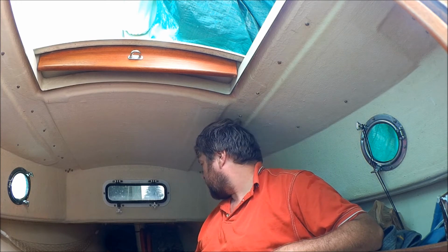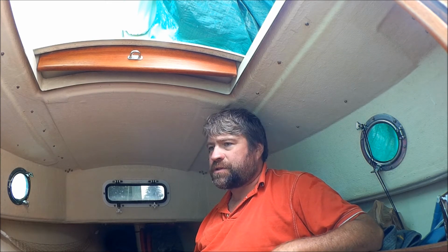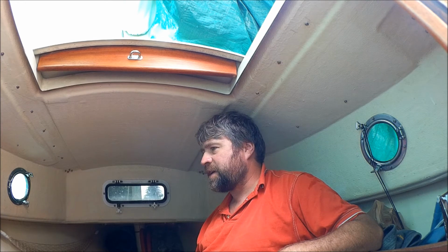Okay, well, I've got the boat fully packed and provisioned for 15 days. We've got some places we can stop along the way to recharge on things like food, and not only that, but there's lots of places for us to get fresh water. So we don't have to carry a ton of fresh water, which is nice because fresh water is heavy.